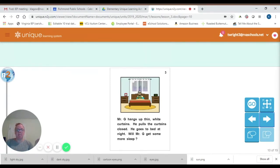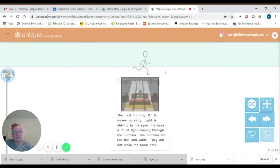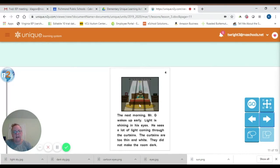Will Mr. G get some more sleep? With those white curtains, is it going to be dark? Or is it going to be light in the morning? Who remembers from our picture walk? Let's see. The next morning, Mr. G wakes up early. The light is shining in his eyes. He sees a lot of light coming through the curtains. The curtains are too thin and white. They did not make the room dark. The white curtains are too light. So he's still grumpy.